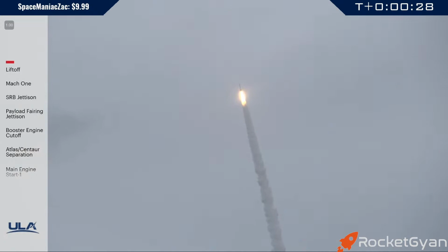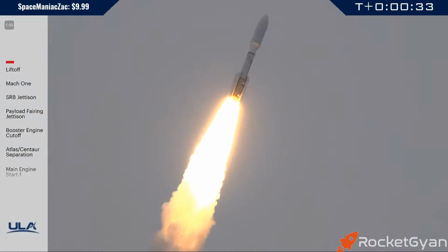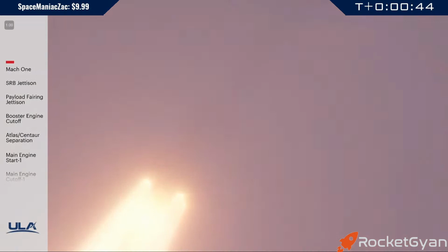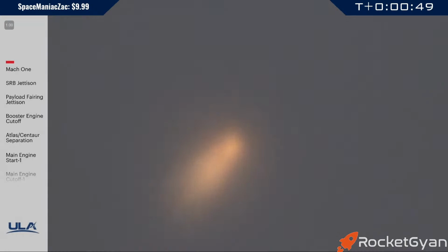Finally, she is off the pad. Bit of partial thrust. Response looks good. Now 36 seconds into flight. Atlas V is now passing Mach 1. Just look at that RD-180 camera. RD-180 continues to look good in partial thrust mode. Seeing good chamber pressures on all SRBs. Mach 1 is achieved. And 49 seconds into flight.